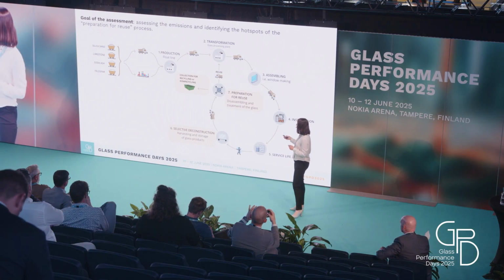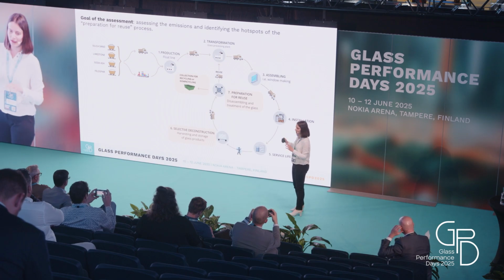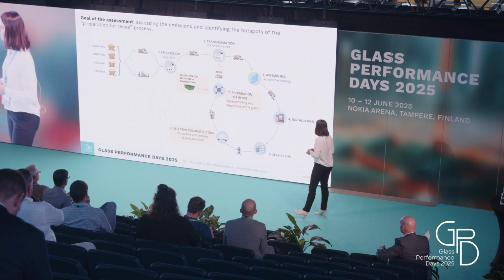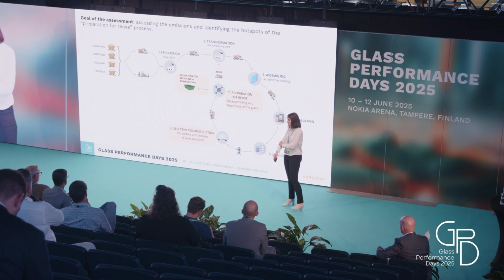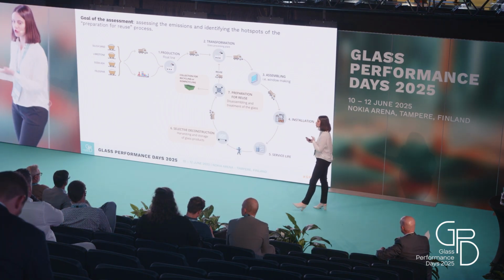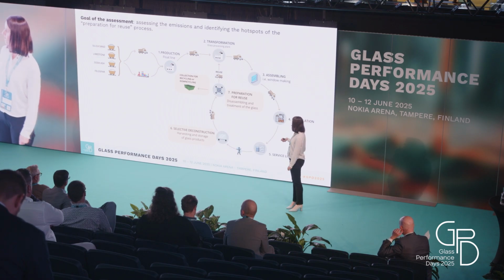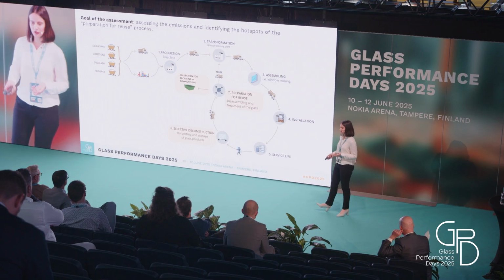This is a scheme of how it would look: a closed chain of reuse and recycling together, because as I said, not all the glass is good enough to be reused. Therefore, there is space also for recycling or downcycling for those panes which are not suitable for reuse. And then the processes of selective deconstruction, preparation for reuse, and sorting are included in my assessment.